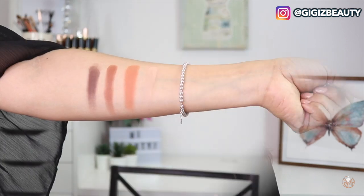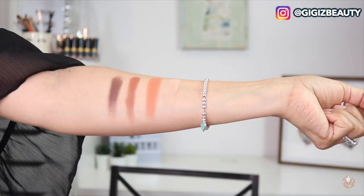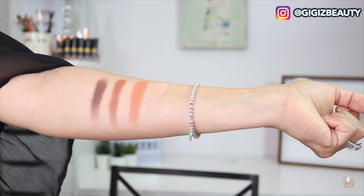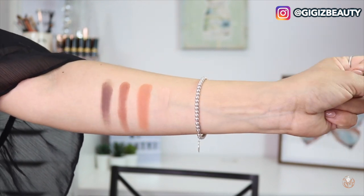I think all 3 shades performed, and I'm just realizing that I've never done swatches of the quad. I apologize. So let me do that right now. And these are the swatches of the quad. As you can see, they were just like a one swipe kind of swatch, really super pigmented. I knew my darling Charlotte wasn't gonna fail me. If you've been here with me, then you already know this.